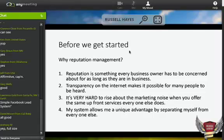Emails, phone calls, postcards, letters, you name it, they're getting inundated with it. You've got to be a superstar to set yourself apart from them in the marketing message, okay? My system allows me the unique advantage of separating myself from everyone else and making a different noise than everybody else in my marketing, and that's reputation management.